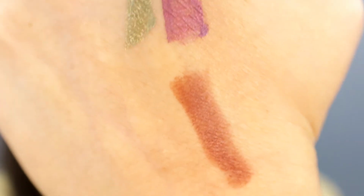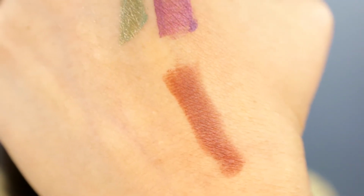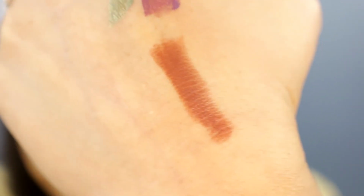But here, I'm gonna swatch this one since, again, it's just one item. Here is the color. It's very matte. It did go on very smoothly, so I'm a little excited about this lipstick. Okay, so that's what I purchased there.